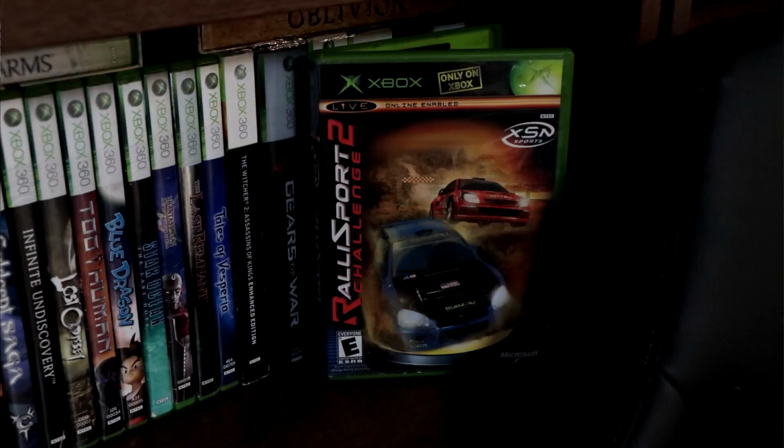Now, with that being said though, if you're going to get it, you may as well just get Rally Sport Challenge 2, because not only is this one in 480p, they added way more cars, way more tracks, it looks even better, it plays even better, everything about it is better. Let's check out some gameplay.